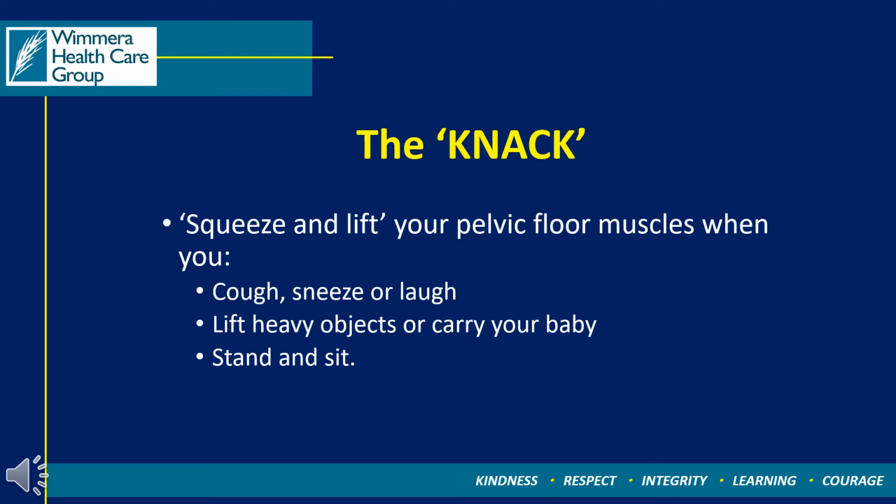Another type of pelvic floor exercise that you can start to do now is called the knack. And all it is, is when you squeeze and lift your pelvic floor muscles before you cough or you sneeze or you laugh or you're lifting heavy objects or even lifting your baby. And what this does, when you start to do this early postnatal, like you guys are, it helps to get your pelvic floor coordinating nice and quickly when you do these sorts of activities anyway.